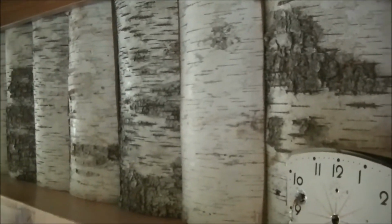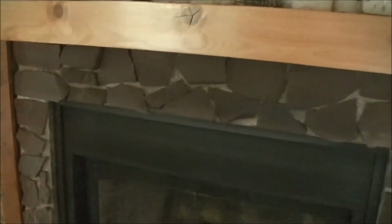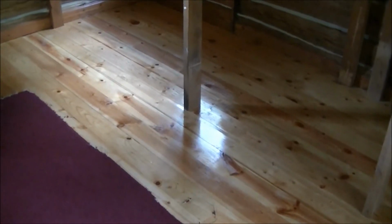And this is a nice touch. These are thick birch pieces. It just adds a little touch. Very unusual. Because behind that, you can take those out and get to the chimney without tearing it all apart. Anything to say about the floor? Is that original? Well, when we relocated the building here, we overlaid tongue-and-groove pine onto the floor.